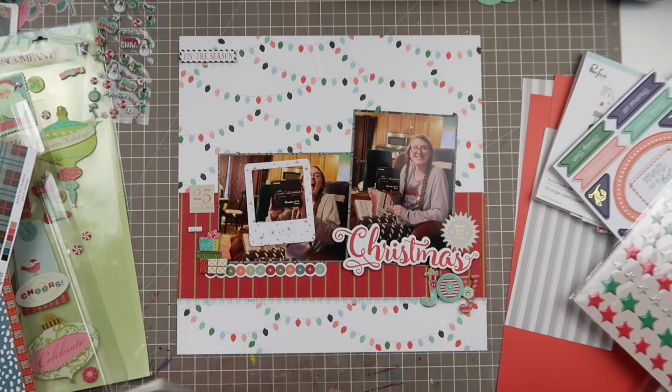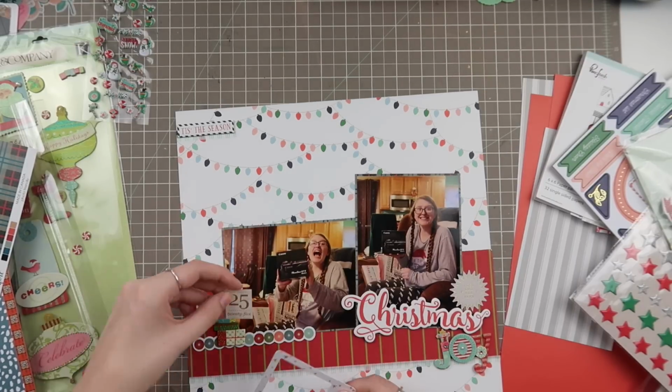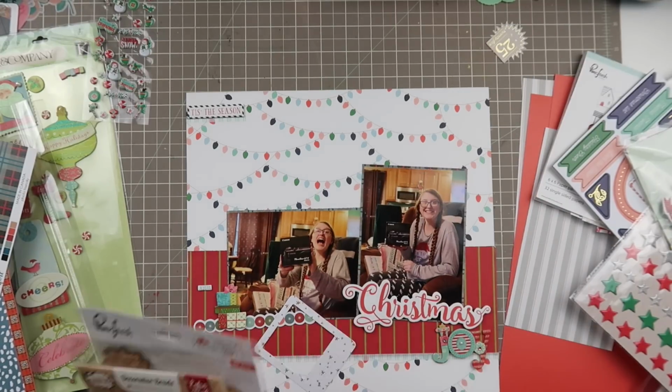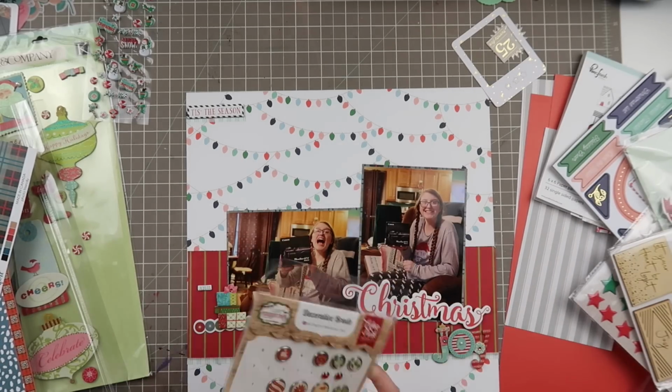The colors were just a little bit off. Some of these have a metallic paper vibe to them, and I just didn't want those metallics on here. I didn't have a metallic at this point selected, so I just decided not to include one at this time. I looked through brads, I looked through wood veneer. I wanted this layout to be relatively simple.